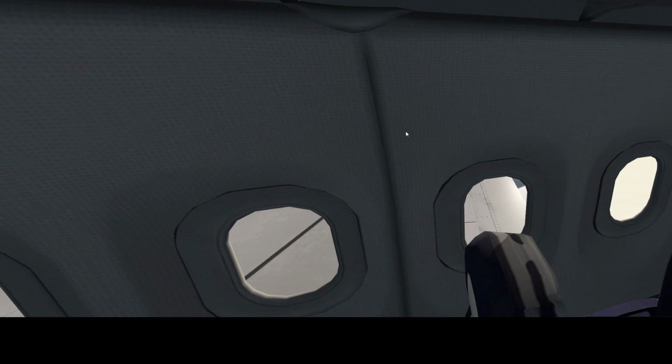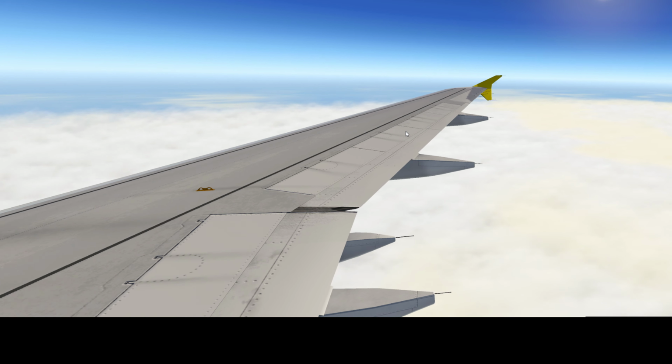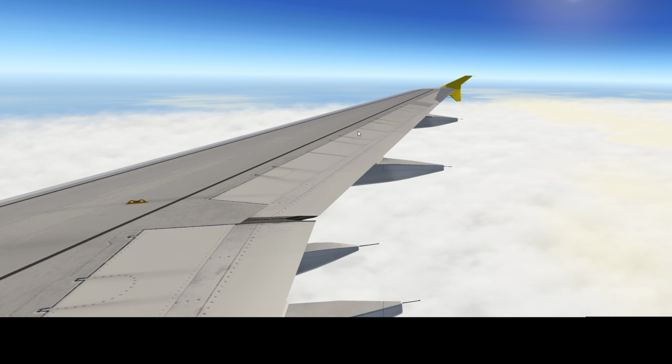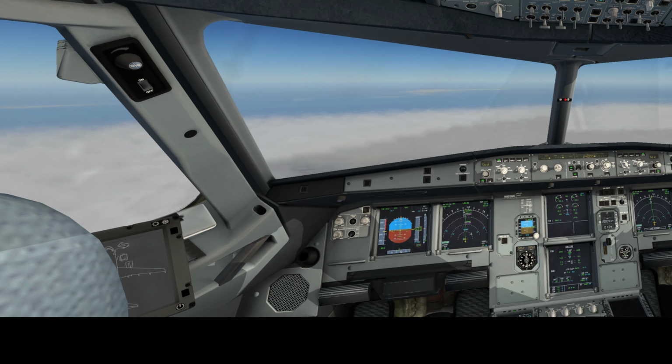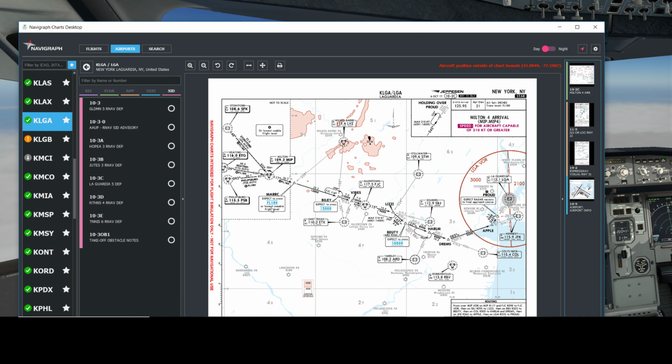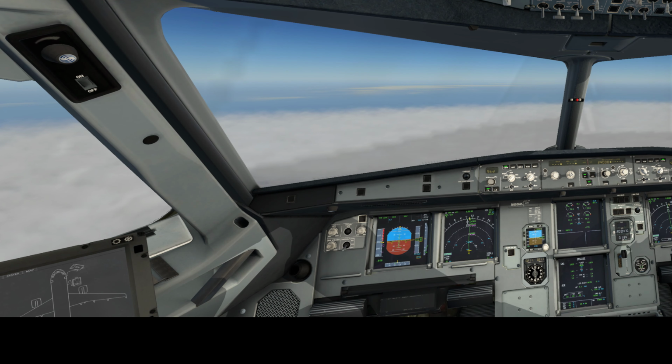We are descending via the Milton 4 arrival. We're going to cross Mark at flight level 180, cross Biley at 13,000, cross Beauty at 10,000. And then we'll expect radar vectors after Prow to shoot the Expressway Visual Runway 31. And we have all of that programmed in the FMC or MCDU currently.